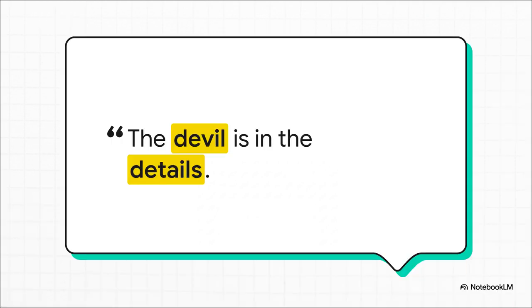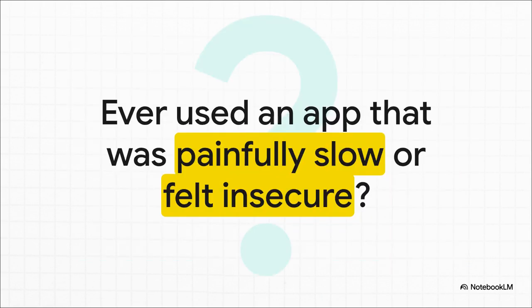You've heard this saying a million times, right? Well, in the world of software, it's the absolute truth. These details are what separate a product that technically works from a product that works beautifully. And today, we are pulling back the curtain on exactly what those details are. I mean, of course you have.